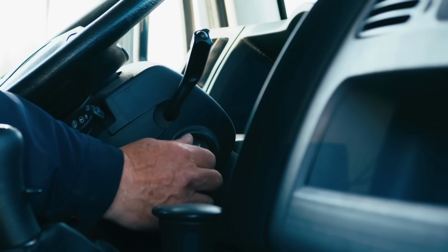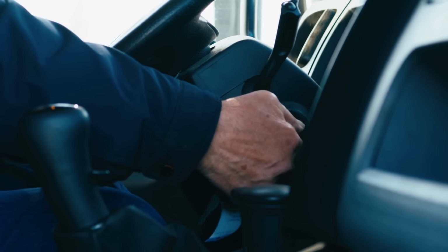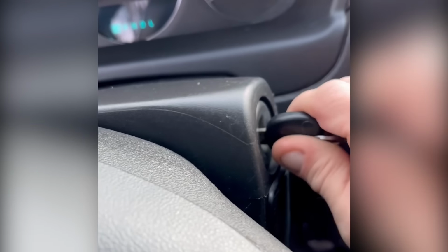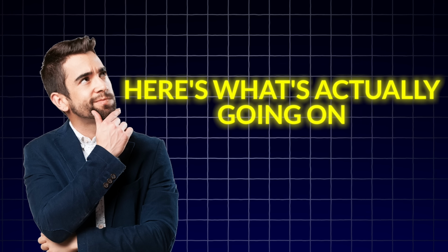Hack number 10, the locked ignition key trick. You get in your car, put the key in, and turn it. Nothing happens. The ignition is completely stuck and it won't budge no matter how hard you twist. Before you start panicking or calling a locksmith, here's what's actually going on.